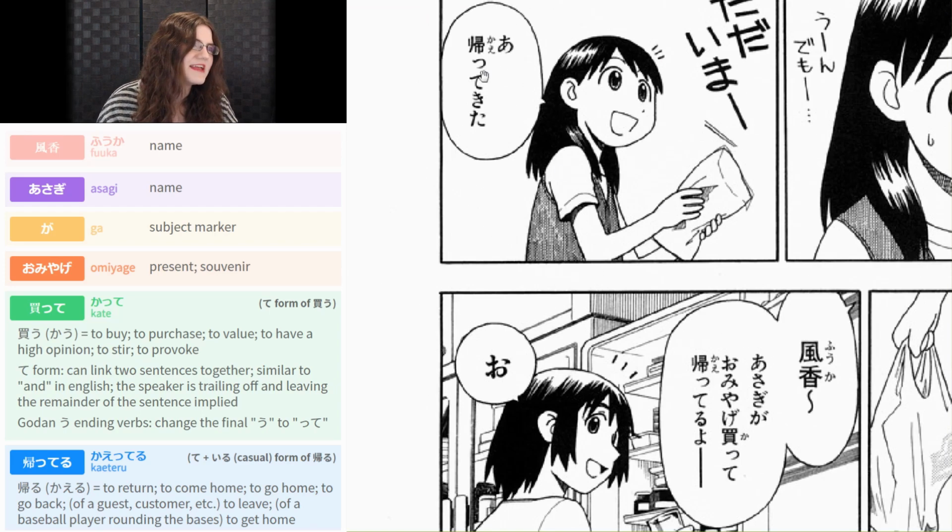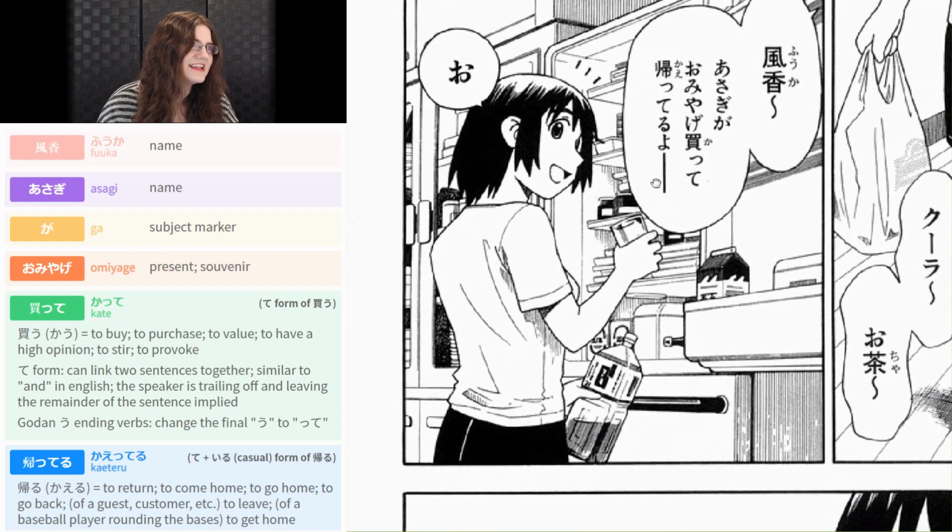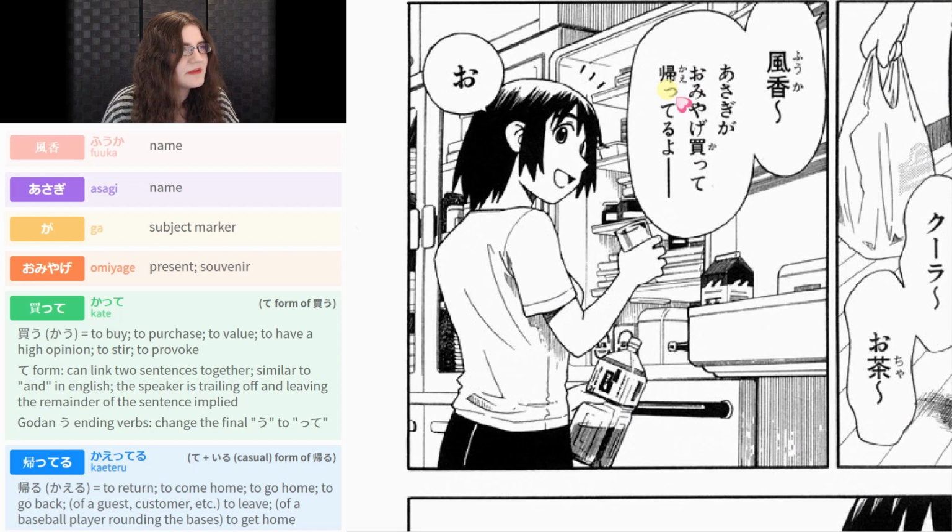The same, except this is teiru versus te kuru. She's doing that. So again, for that ru that would be here, change it to a tiny tsu and a te, similar to this kau. And then you would add on iru for its more formal version, but we're killing that i to make it fast. So instead of kaetteiru, it's kaetteru. So she has come home, she's coming home. And then yo makes that emphasis. She's like, oh, okay. So Fuka, Asagi has presents that she's bought and come home with.